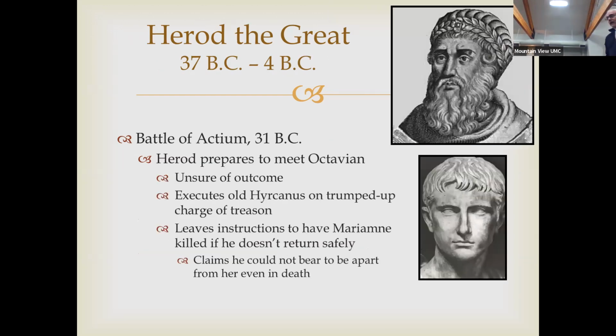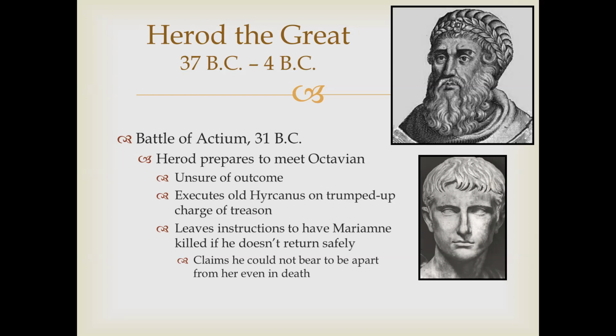So now Octavian calls Herod to come pay him a visit. And Herod again is wondering what is going to happen to me. I sided with Antony in this battle, okay? So before he leaves, just to make sure that there's no trouble behind him, he executes old Hyrcanus on a trumped up charge of treason. He doesn't want Hyrcanus being the source of any kind of revolution. And interestingly, he leaves instructions with his chief guys to have Mariamne killed if he doesn't return safely, right? And he later claims that he couldn't bear to be apart from her even in death, okay?